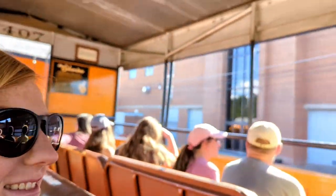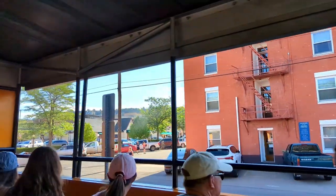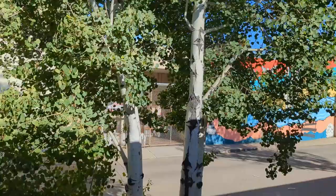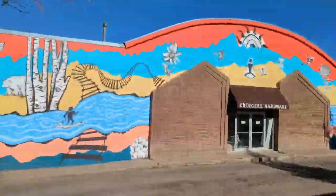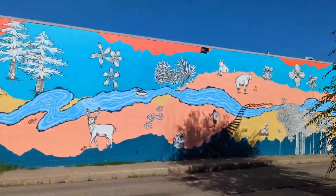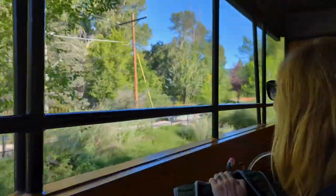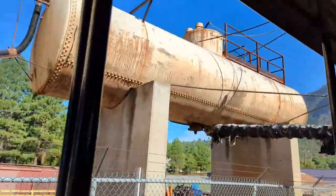All right, thanks. So the train station is at the very end of town, and then we go right through downtown in the first part of the ride. Power is up the hill.